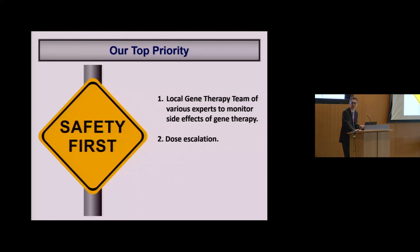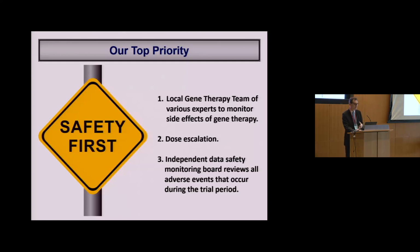Another safety factor is that we start with the lowest possible dose. Again, safety first, we'll make sure that this is well tolerated. If there is no safety concerns with a low dose, then we escalate the dose, go to a higher dose to improve the efficacy. And importantly, in all those trials, there's an independent data safety monitoring board that reviews all possible side effects that may occur during the trial period.